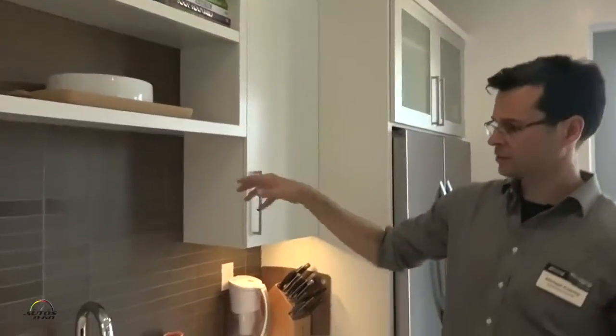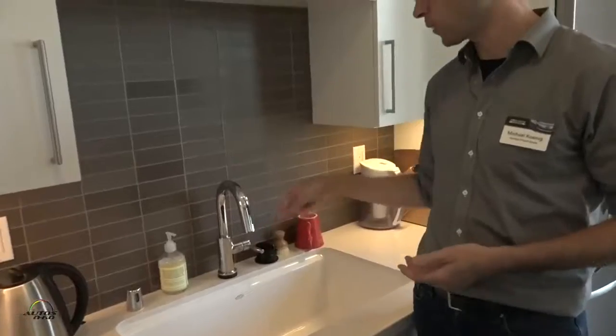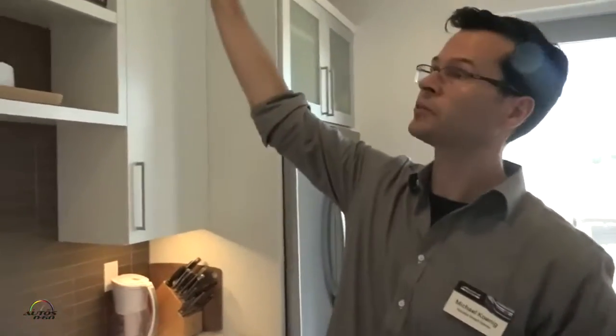So if I turn on this faucet and I want hot water, I have to waste all this cold water while I wait. So you make that run as short as possible, and you waste a lot less cold water while waiting for hot water. Showers are right upstairs.